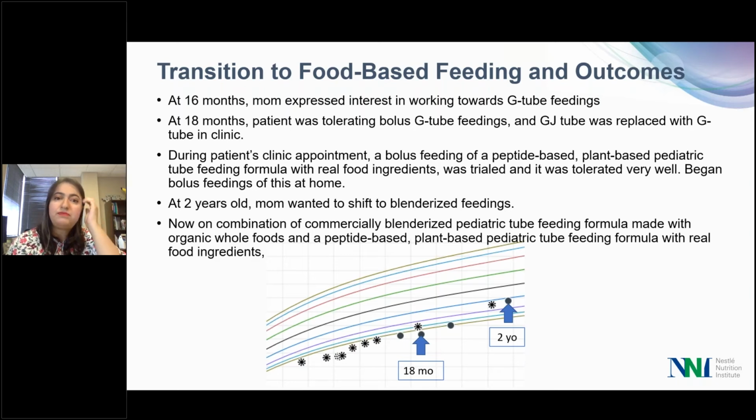During that appointment, I also gave him a bolus feeding of a peptide-based, plant-based pediatric tube feeding formula with real food ingredients. I showed mom how to deliver a bolus feed using a syringe, and how to deliver it with real food. These are liquefied, so you don't have to worry about it being too thick for the child, and they typically are very well tolerated in our population. Since he tolerated this well, he began bolus feedings of this at home. You can see on the chart how much he grew from 18 months to 2 years, a very significant difference.